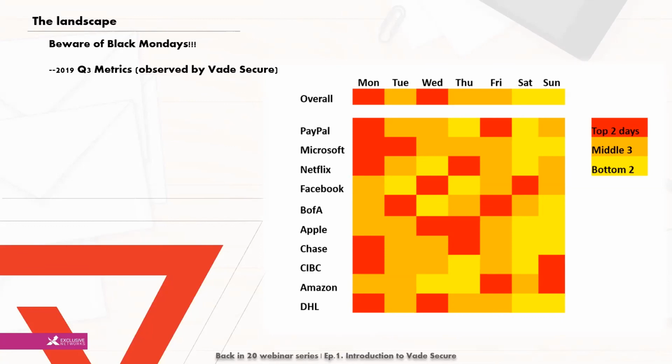So this is actually a metric that I found very interesting from one of the Vade Secure publications from last year, Q3. At the time I made this webinar, they didn't have the Q4 numbers yet. But if you look at what's happening in this heat map, there are also Black Mondays when it comes to bad emails. So while you guys are out with your families over the weekend, the bad guys are planning whatever their next wave of attacks is going to be.